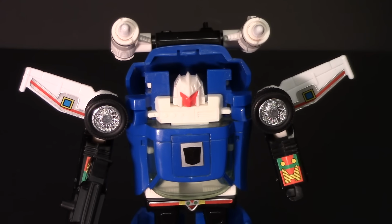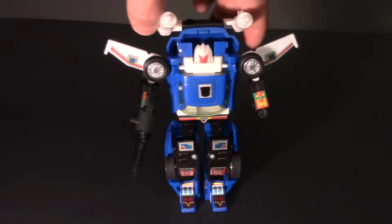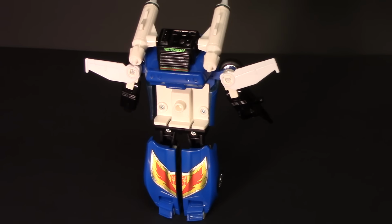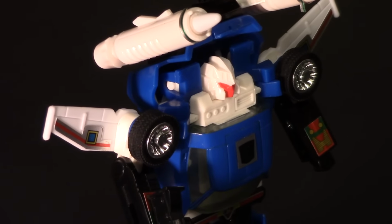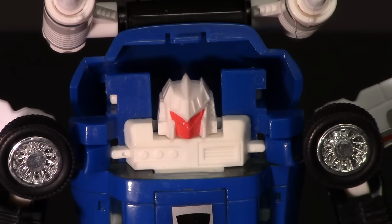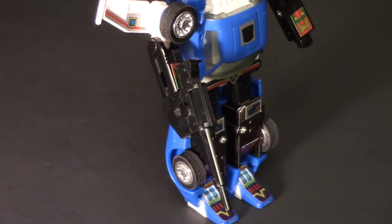And here is Trax in robot mode. Now, unlike the vehicle mode that I thought was a little bit plain, the robot mode looks awesome. I love the paintwork on his head and his face, which is a really nice face sculpt. I love the sticker details that you put on the figure. It really adds a lot of color, and it breaks up some of the plainness, if that's even a word, in the vehicle mode. And I have to say, I really like the way Trax looks as a robot. In robot mode, you also see the beautiful chrome on the wheels right on his shoulders, which really looks nice. And you can see he has a really long rifle that takes up over twice the size of his arm.